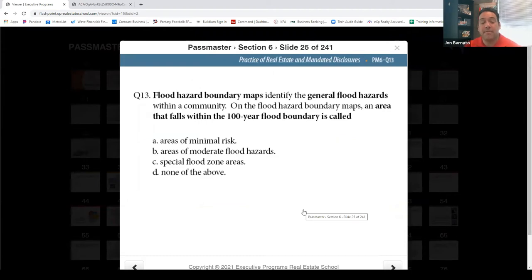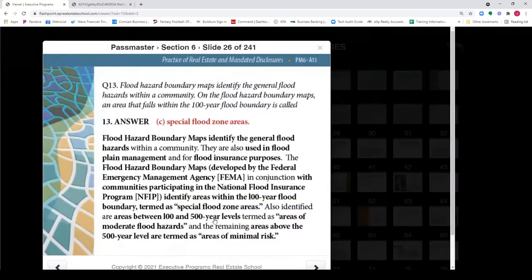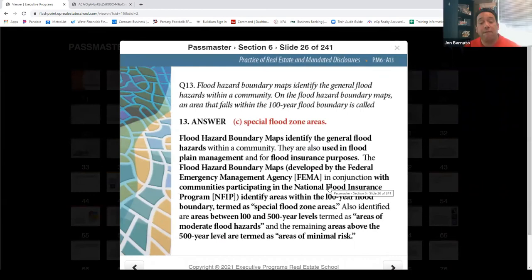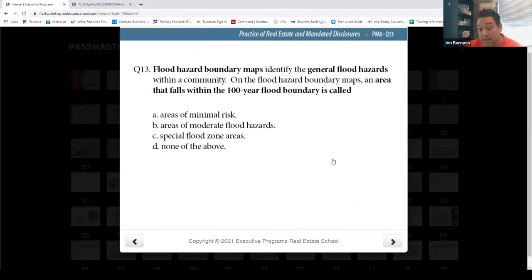Flood hazard boundary maps identify general flood hazards within a community. On a flood hazard boundary map, an area that falls within the 100-year flood boundary is called what? B. C. It is the special flood zone areas. So in Sacramento, we have special flood zone areas. Where is the most prominent special flood zone area?